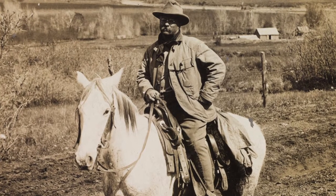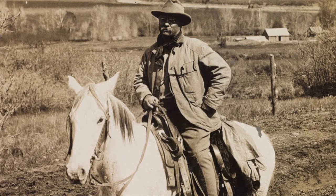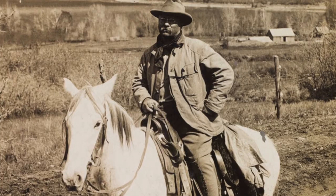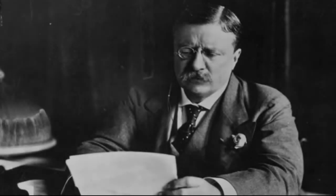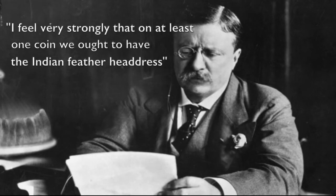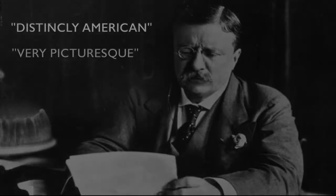Having spent time as a rancher in the American West in his earlier days, Roosevelt loved the idea of using Native American imagery to create a distinctly American symbol of liberty. In January of 1905, Teddy Roosevelt told the famous Irish-American sculptor Augustus St. Gaudens that he wanted him to personally redesign all of America's coins. Roosevelt wrote, "I feel very strongly that on at least one coin we ought to have the Indian feather headdress. It is distinctly American and very picturesque."